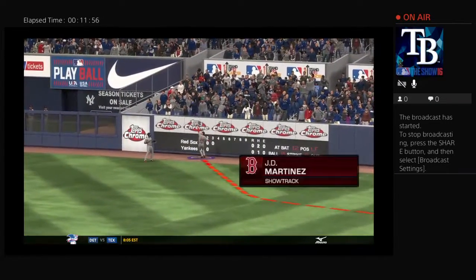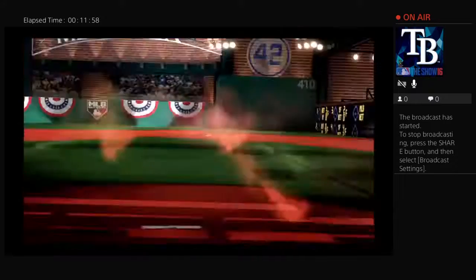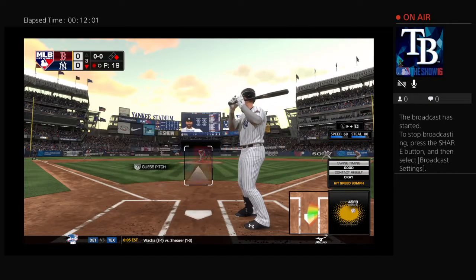Had to go a long way, 115 feet according to the data, and of course the route was top-notch as well.